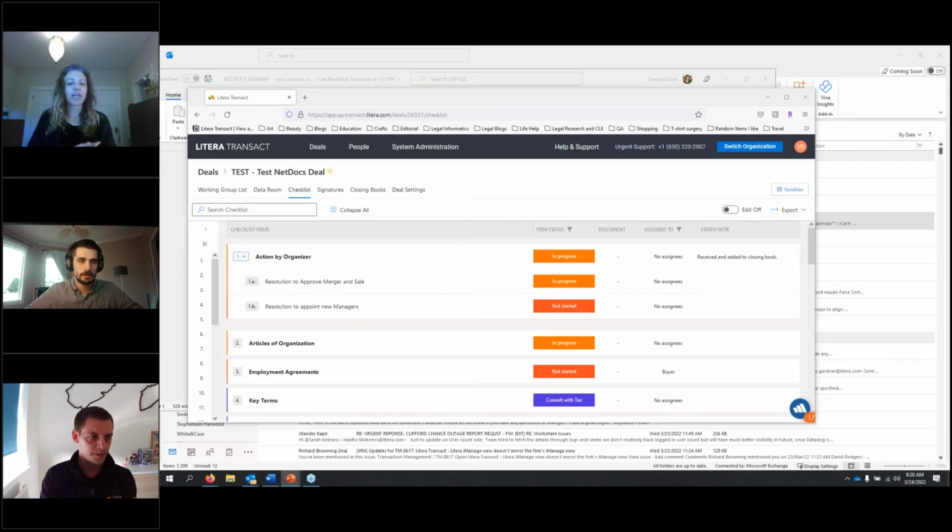You have your closing checklist, your diligence, your communication in this one place, and it's way easier and more efficient. Finally, there's a lot of manual work that goes into collecting signature pages, holding the pen on the checklist. We reduce a lot of that by, again, centralizing it and automating it.